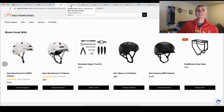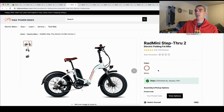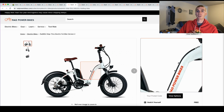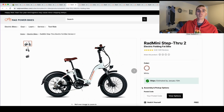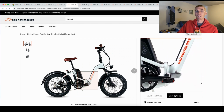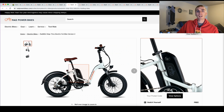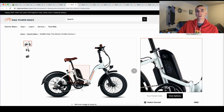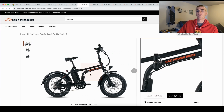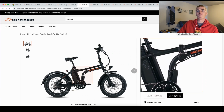Moving things along, let's talk about the RadMini. So I actually have the RadMini Step Through 2 here, but it also comes in a high step model. In my opinion, the RadMini Step Through is superior. I think it looks a little bit better. Of course, the accessibility is better. I think it looks cleaner as well. I also really like the battery position right there in front of the seat. I think that's going to be a little bit easier to remove than compared to the other high step model RadMini.